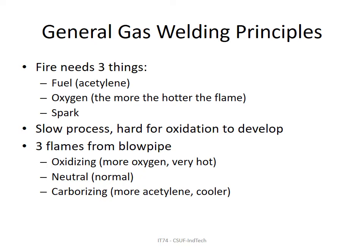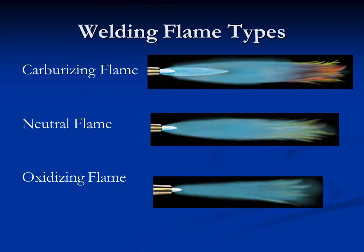There's generally three types of flames out of the blowpipe. You'll see them on the next page. The carburizing flame is cooler. It has that long blue flame in the middle, and more carbon, i.e., more acetylene, and it's useful for things like brazing. I'll mention what that is in a minute.